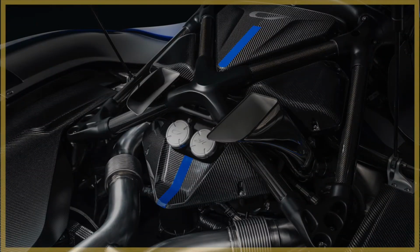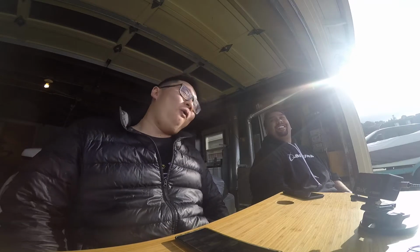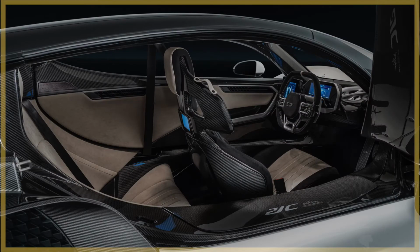Apparently, it has 1,200 horsepower, a V8 that revs up to 11,000. What? It's a 1+1 layout, so it's literally just the driver. It's like a plane, like a fighter jet, dude. That's crazy. I don't want to get too much into it, but a 2.9 liter V8. Wait, hold on. 2.9 liter V8? Yeah, small V8. That's why it goes to 11,000.